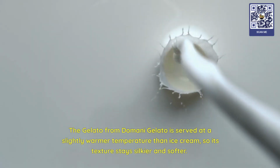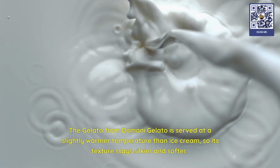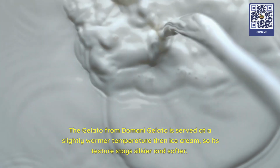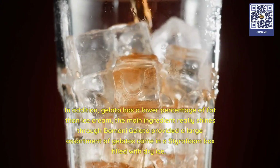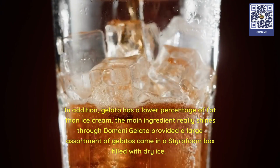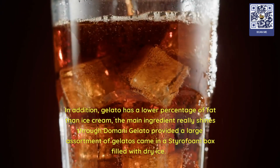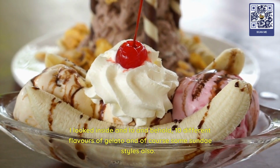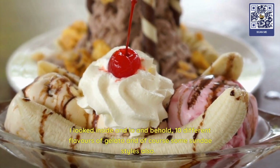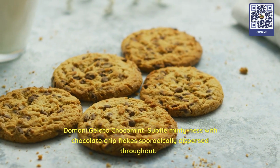The gelato from Domani Gelato is served at a slightly warmer temperature than ice cream, so its texture stays silkier and softer. In addition, gelato has a lower percentage of fat than ice cream. The main ingredient really shines through. Domani Gelato provided a large assortment of gelatos that came in a styrofoam box filled with dry ice. I looked inside and lo and behold, 10 different flavors of gelato and of course some sundae styles also.